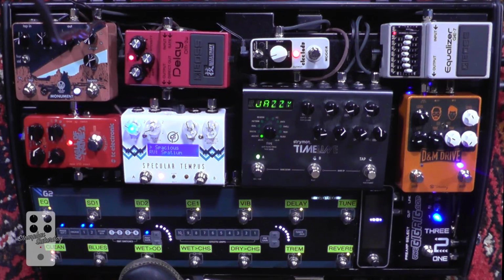Man, I so need my guitar set up. Listen. And then with no gain on the mix side.